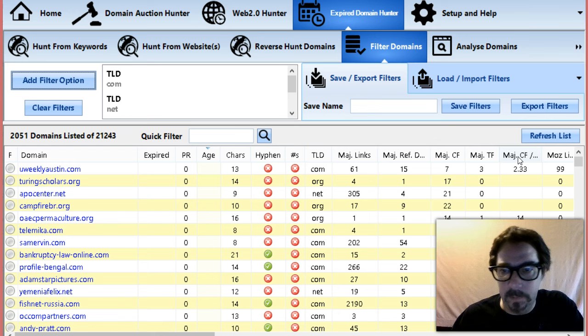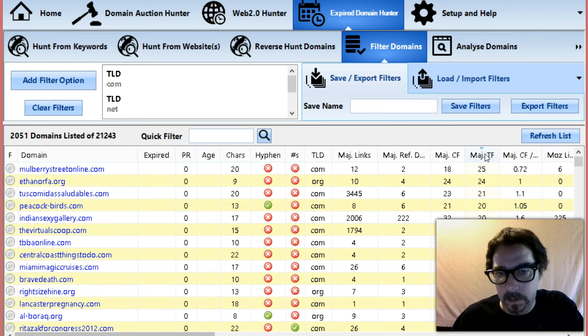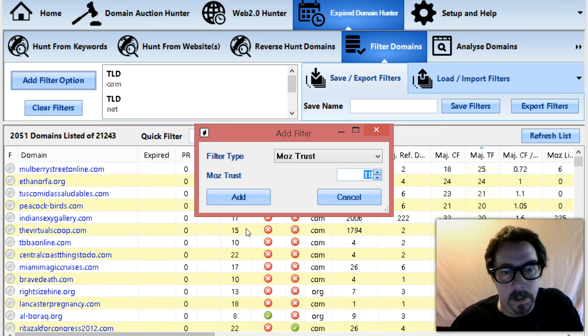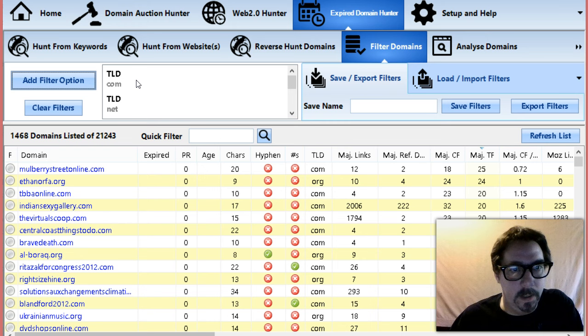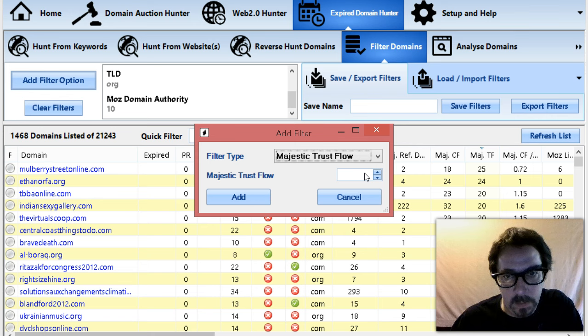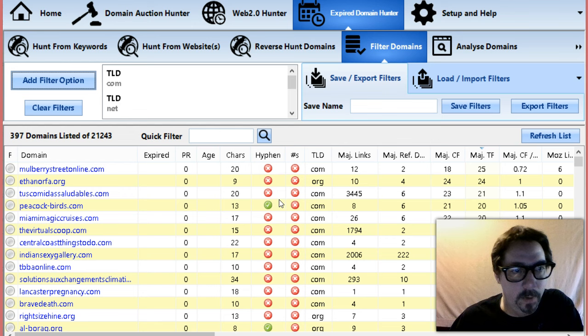And let me sort this by trust flow. You want a trust flow of 10 or higher. Let's add that. Moz trust of 10 and add. Okay, so I got the .coms, the .nets, the .orgs. I got domain authority of 10 or higher, and I got Moz trust. That's not the one I wanted. Remove that one. I wanted Majestic trust flow of 10 or higher. Okay, now I'm down to 397 domains worth checking out of 21,000.